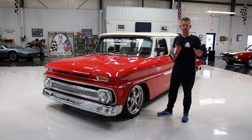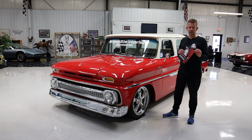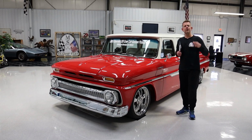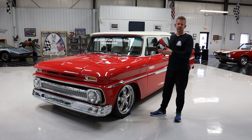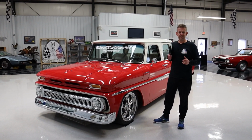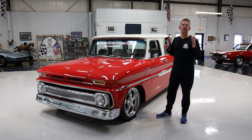This is a great opportunity to purchase these vehicles with no reserve. You can be there in person, you can call over the phone, or you can bid online. Make sure to place the bid of what you believe the vehicle's worth and have fun doing it. It's a great, great way to buy a car.